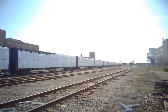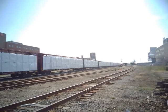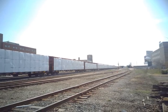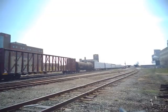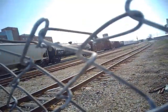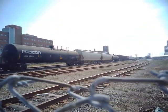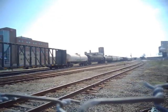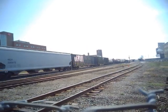The M301 originates from the big build yard in Toronto, Ontario. Head west to Winnipeg, Manitoba at the Symington Yard where it terminates. It gets there by going through the States.